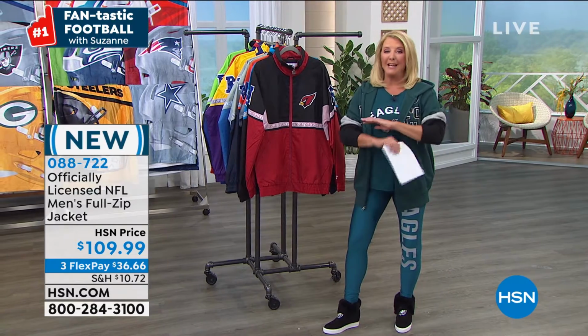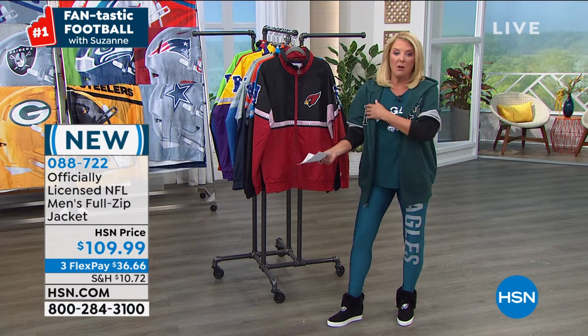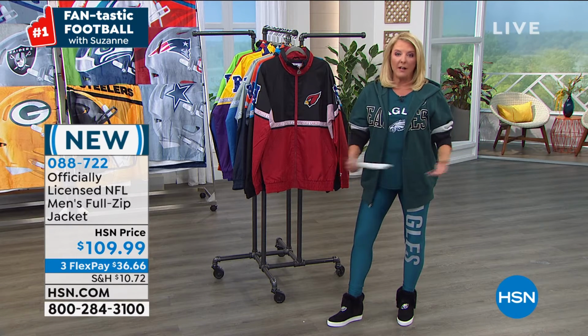And so they limited everybody across the board, even, you know, and we're one of the biggest purchasers or retailers of NFL gear. We don't have a lot of it.